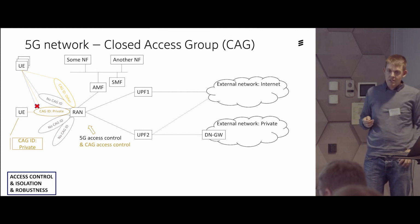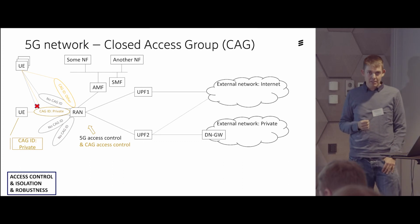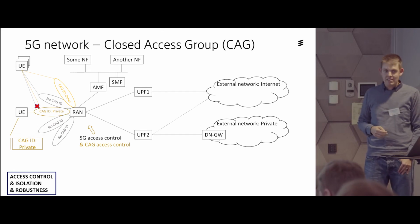This cell can then have a dedicated radio resource, a dedicated spectrum for this cell. And that means that, for example, in this New Year's Eve example, even if it's New Year's Eve, that cell is only serving, or those radio resources are reserved, for example, only for the vessels. So the other people wanting to call and say Happy New Year can never access those radio resources.